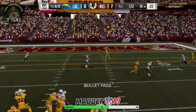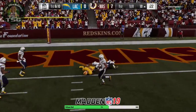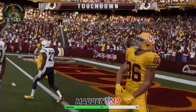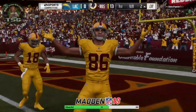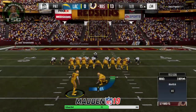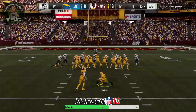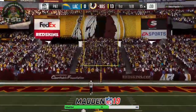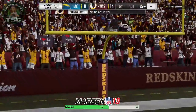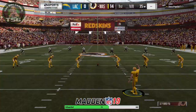From the red zone now, Smith. It's caught. And it is into the end zone for a Washington touchdown. Jordan Reed with his 2nd touchdown in this opening quarter. And the Redskins find a way to stretch their lead. Extra point good by Hopkins. And that'll make the score 14-0.